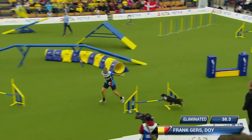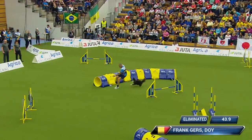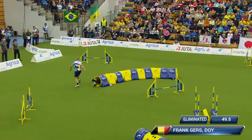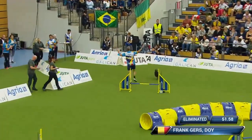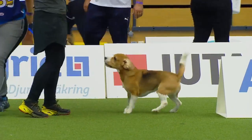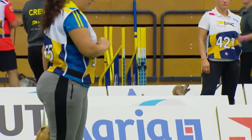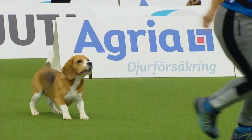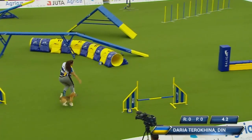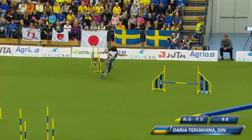We're soon halfway through this. And we have one dog with a combined result, and that is Whimsy from the USA with a total of 10 faults combined from today and yesterday. Look at this charming beagle. This is Din out of the Ukraine. And his handler, Daria Terokhina. Barking his way around the course. Oh, run, Daria. She made it.